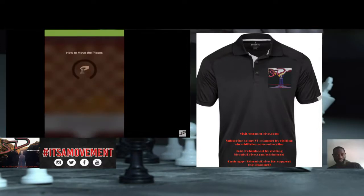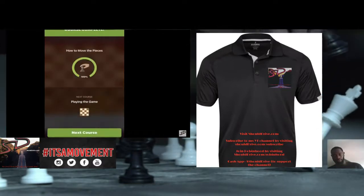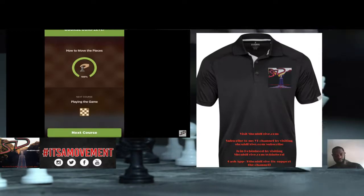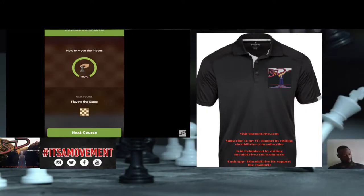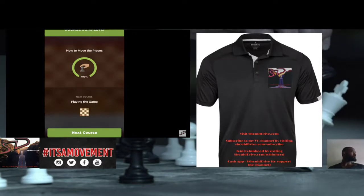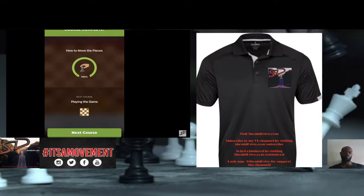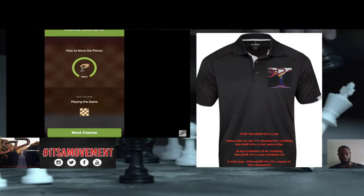Let's see how to move the pieces. It's completed. See, that's all we need. So this explains how the pieces move. You know, chess.com is a good way to practice the directional patterns of the pieces. Now that you learned how each piece moves, you're ready to do a practice game, probably against a computer. You can do a practice game against a computer.